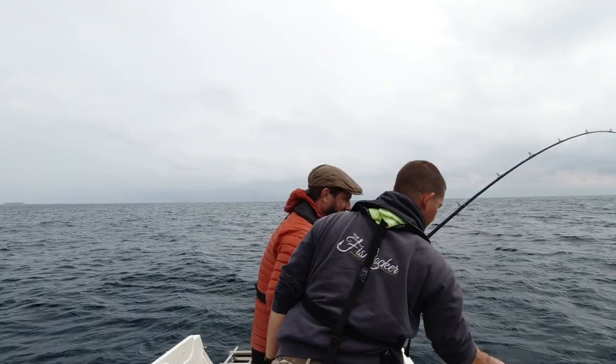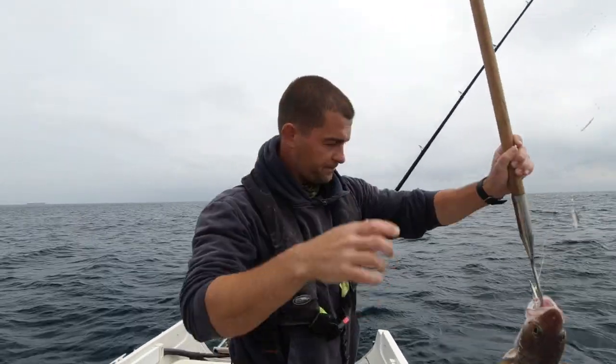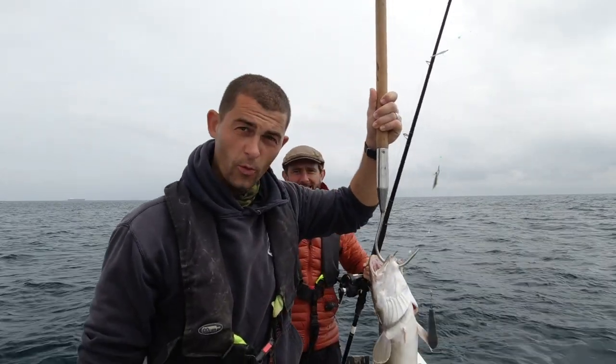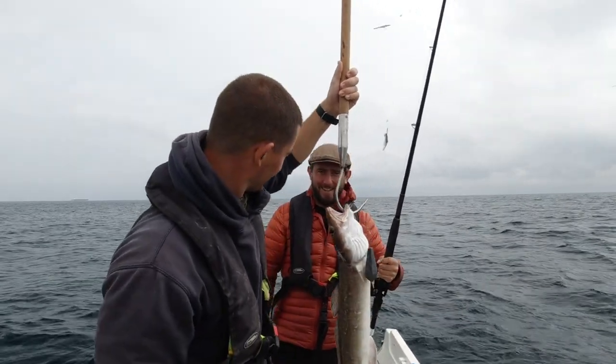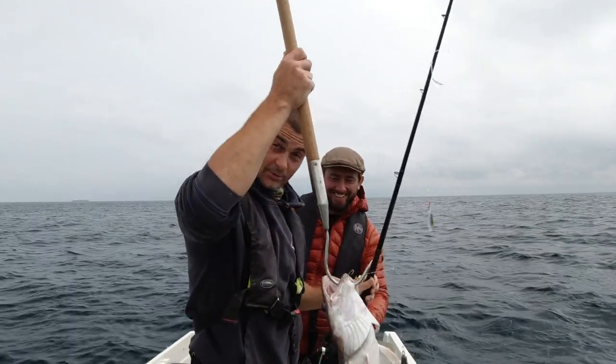Yeah, got to get out of the water. Yeah. There you go. Caught a ling. They do come in big sizes. Is that not big? That's as small as you're ever going to catch. Well, that's what we're after.